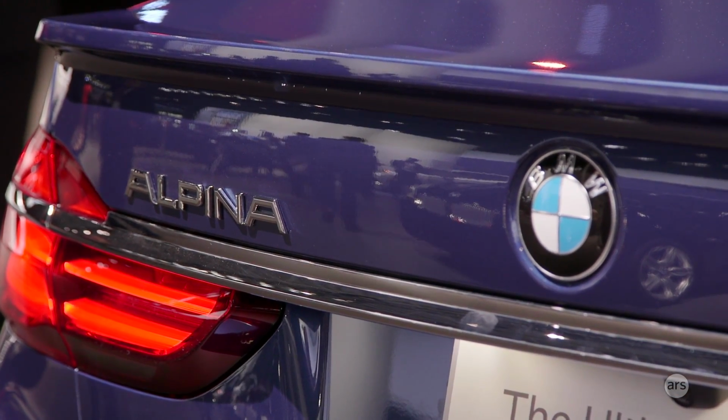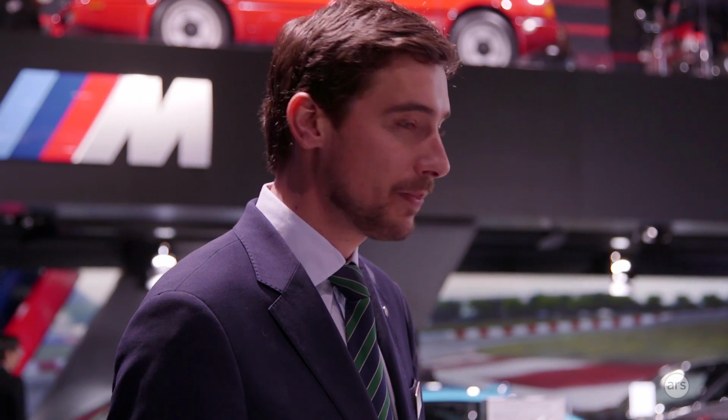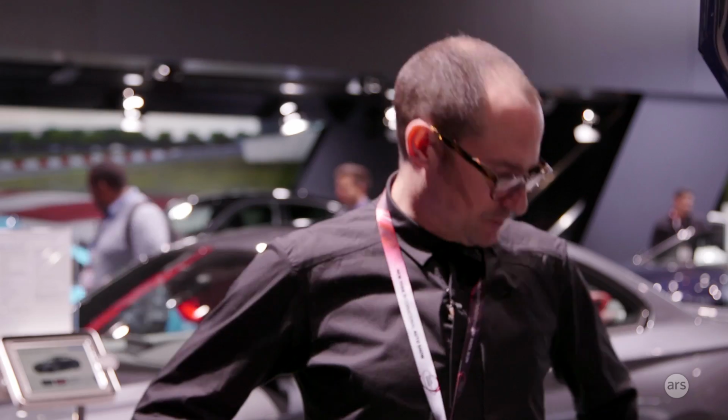So Alpina is still a small family-owned business with 240 employees, and we only produce approximately 1,800 cars a year. So it's a very small manufacturer of special, unique, niche vehicles. And generally, a BMW Alpina is very performant. It's a performance car, but also it's a very smooth daily driver.